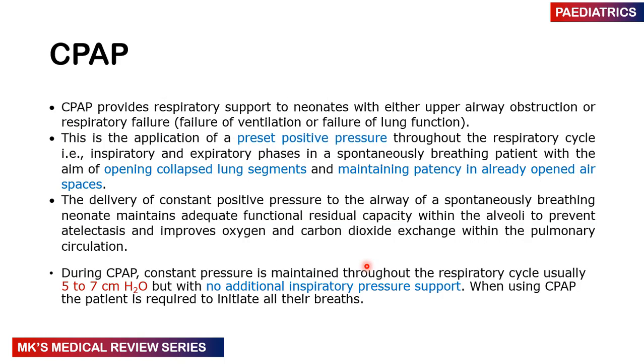So what exactly is CPAP? Remember that CPAP is going to be providing some sort of respiratory support. Remember that respiration happens in two phases. There is a phase of inspiration, which is an active process where you're drawing air into the body. Then there's a phase of expiration, which is a passive process. This is at rest, where you're pushing air out of the lungs.